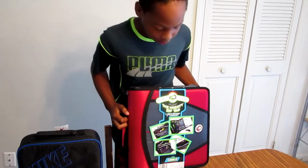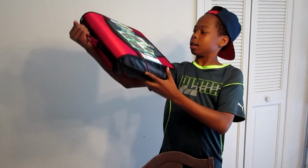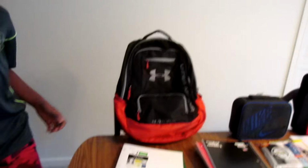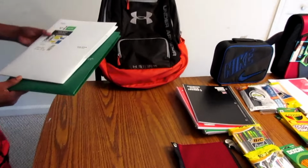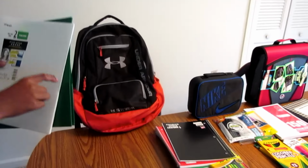Then I got my binder. A new binder for sixth grade. It's from Costco, and... That was not, we don't even have a Costco. He's messing with y'all now. Then I got some folders. The poly plastic. Yeah, the plastic-ish.